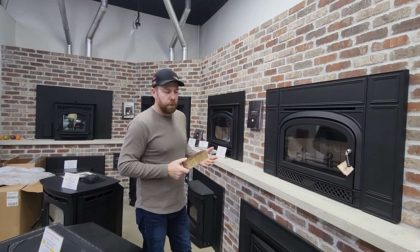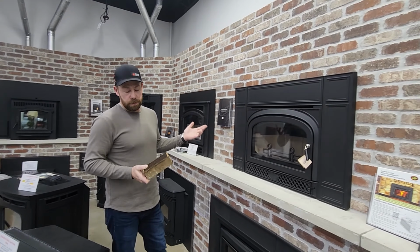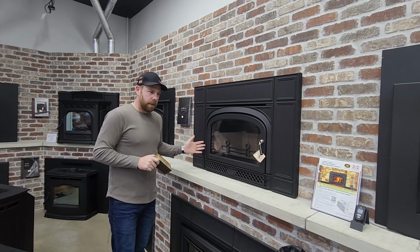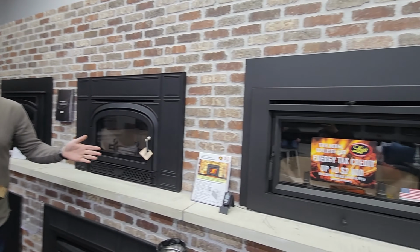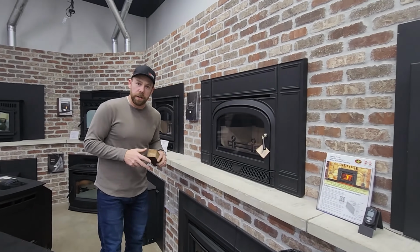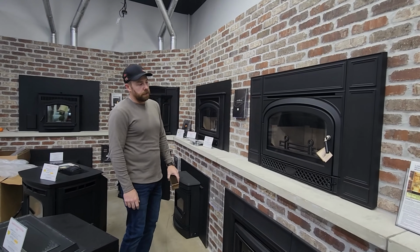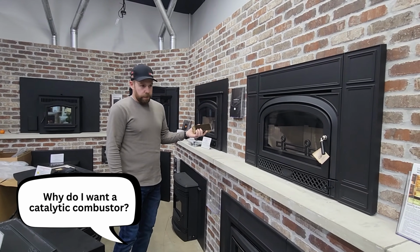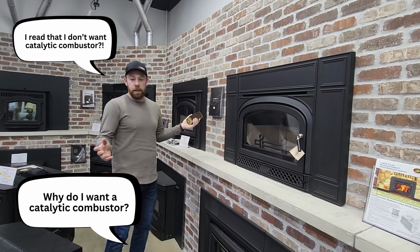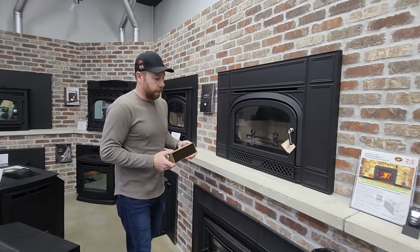Today we're going to talk about the difference between the most common stoves out there now, or inserts, wood burning inserts on the market. Non-catalytic versus hybrid catalytic. And I would say that makes up 95% of the wood burning inserts out there today. The most common question I get from a customer is, why do I want a catalytic combustor? Or, I read I don't want a catalytic combustor on the internet. So I'm just here today to tell you what the difference is between them and what I think.